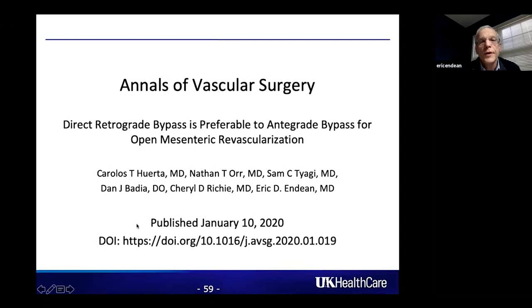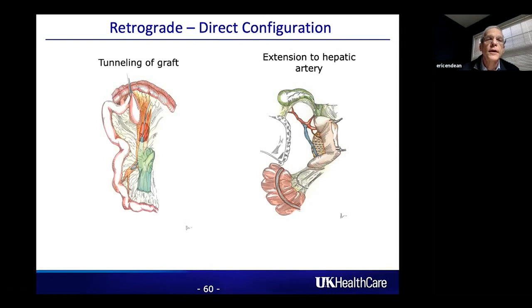One of the things that we've been doing at the University of Kentucky is we've developed a different way of revascularizing patients with chronic or even acute mesenteric ischemia, and this was just recently published in Annals of Vascular Surgery. Our fellow Dan Badia did these drawings, and the idea here is that we take our graft, and instead of the typical way with a retrograde bypass, which is to make a kind of a lazy C loop, what we do is a direct tunneling right through the mesentery, and if we need to go on and revascularize the celiac artery, we'll go through the mesentery of the large colon and bring it up to the hepatic artery like this.